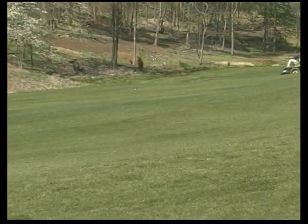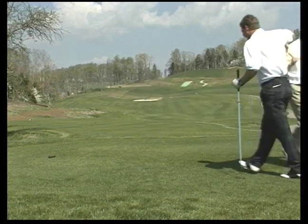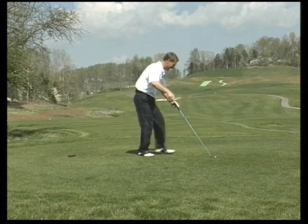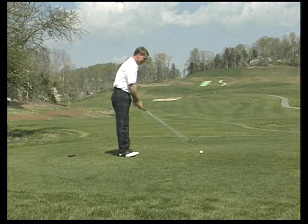That's a perfect drive here, Darren. Thank you. Good looking drive. Now it's your turn. Well, you gave me something to shoot at, that's for sure. Keep it on the right side of that bunker.